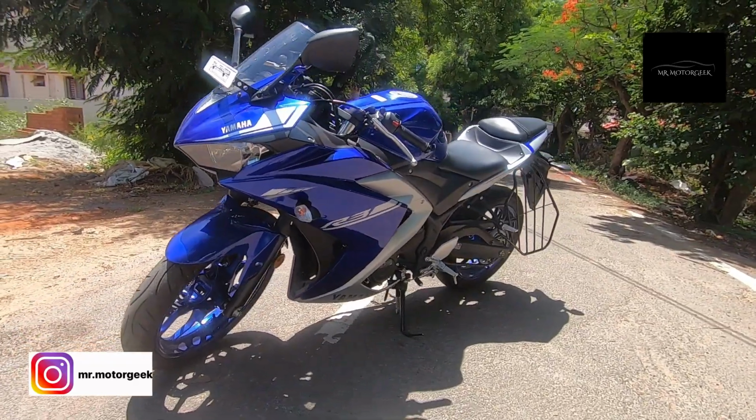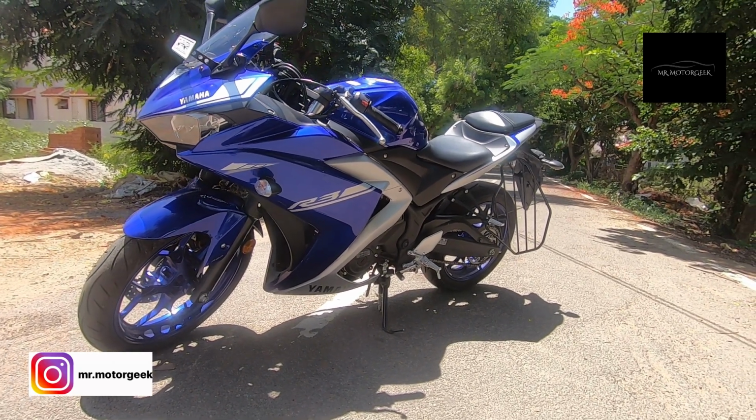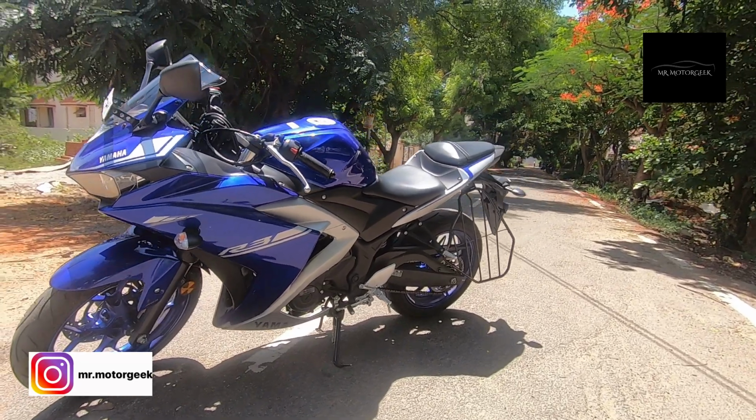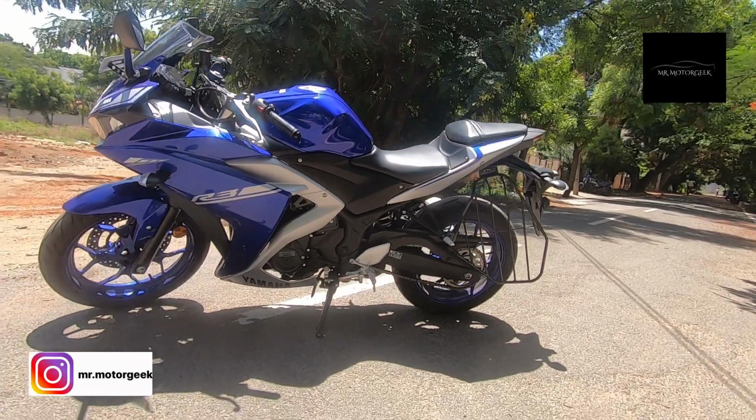The looks of this Yamaha R3 are simply stunning for sure, and the blue looks really nice on this motorcycle. The design of this bike is in line with Yamaha's R series and looks superb. The fit and finish of this motorcycle is simply amazing and feels top notch.